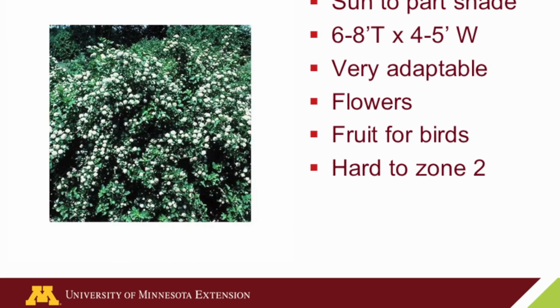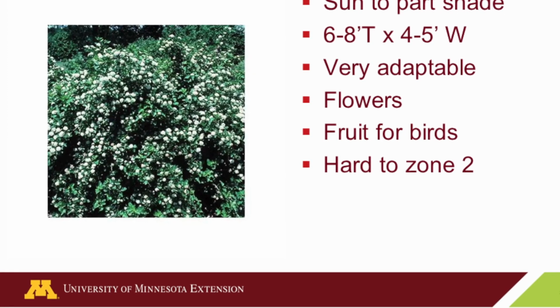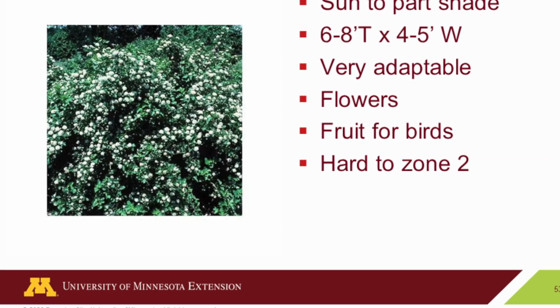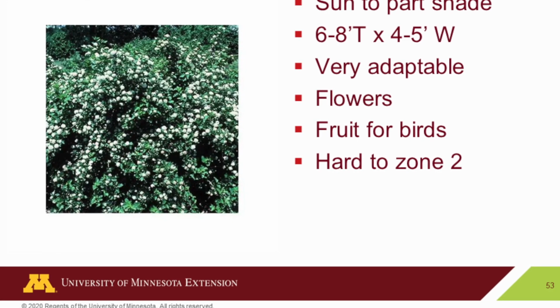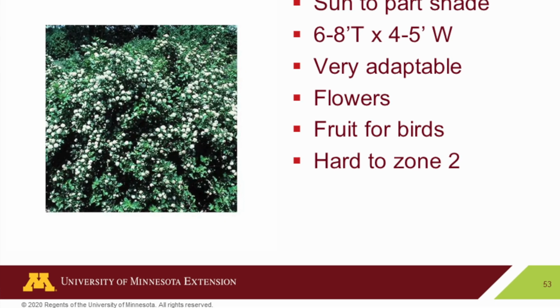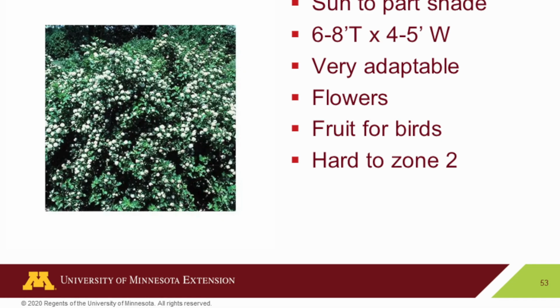One thing to keep in mind, they'll grow in sun to part shade. They are very adaptable to different soil conditions, wet, dry, sun and shade. They provide food for birds. There's little fruits hanging on there. You probably wouldn't even notice them most of the time, but they do provide food for birds, and their foliage is quite dense, so they also provide shelter for birds and insects. They're hardy to zone 2, which there's not a lot of things that tough.